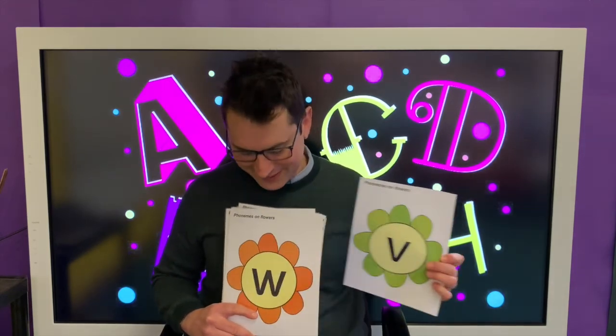Oh, here are our new ones. The letter J. Can you do the phoneme for me? Well done. The letter V. Can you do the phoneme for me? Well done. The letter W. Now be careful with this one. Remember, no voice, just your breath.